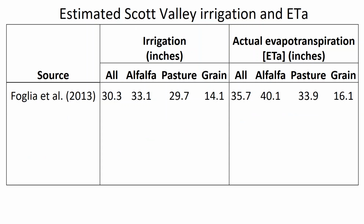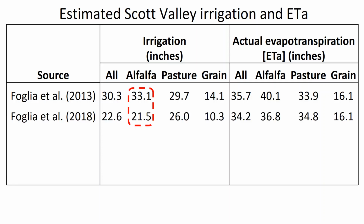So evapotranspiration would be the inverse of that, right? How much water is going from the land into the air. So in the initial Scott Valley groundwater model, they had calculated that alfalfa needs about 33 inches of water to be happy and healthy in the Scott Valley.